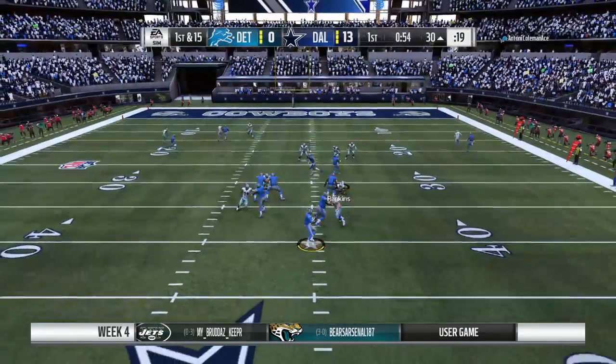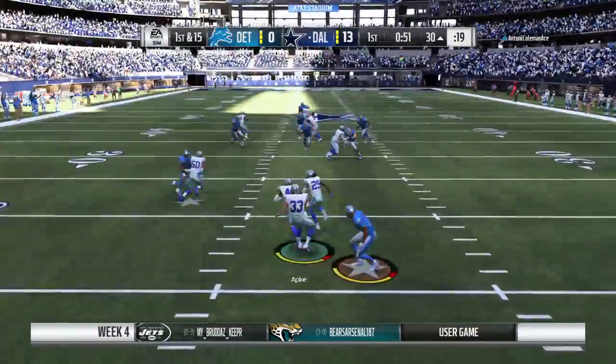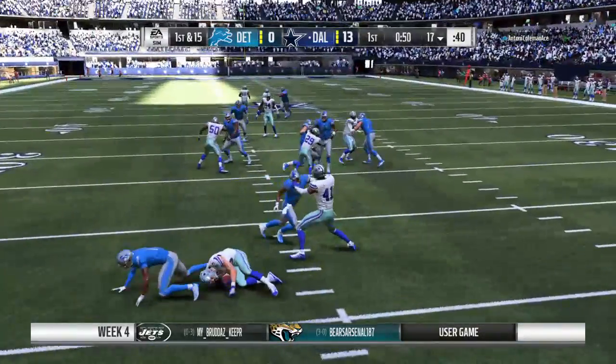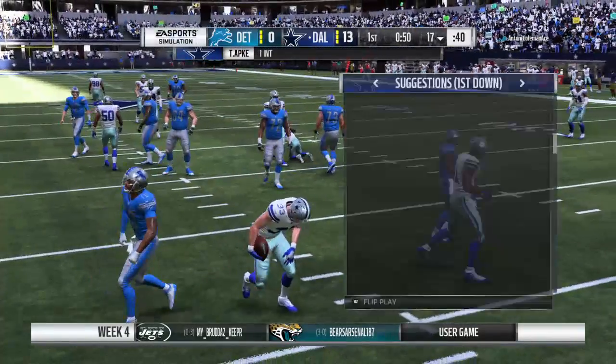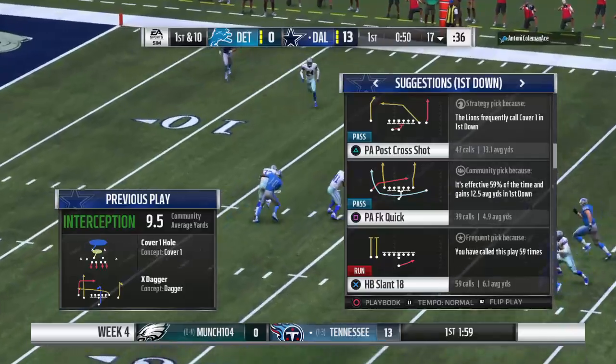To throw is Brady. Into double coverage, and it's intercepted. Picked off by Troy Apke. And a big turnover there as his guys will get the football back.